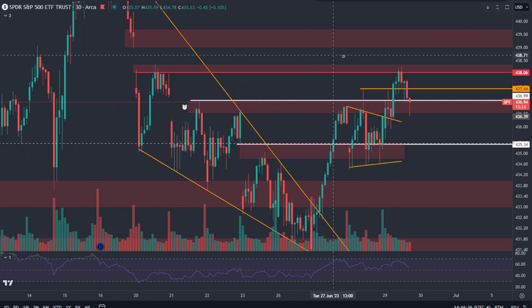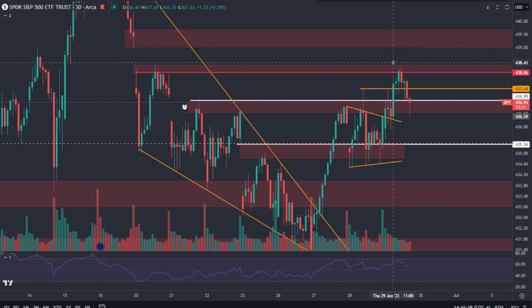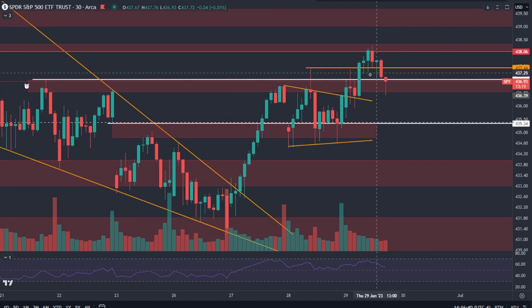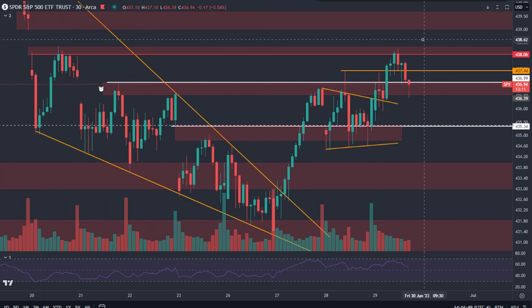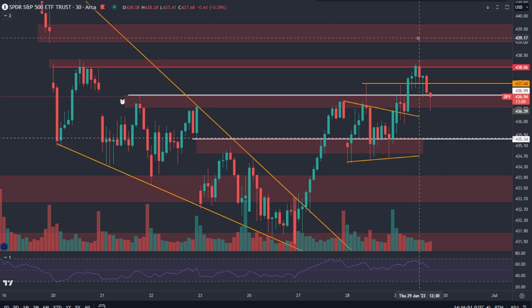All right, so we're just going to start off here with the 30-minute time frame on SPY. I'm just going to point out, you did end up getting the 30-minute close above this 437 level, which was exactly what we were looking for, continued upside all the way up to 438. And after that resistance, we had a shot at the 439 to 440 supply zone up here.